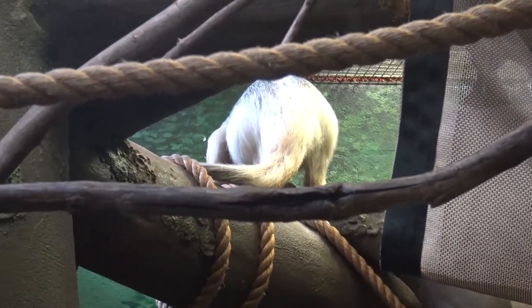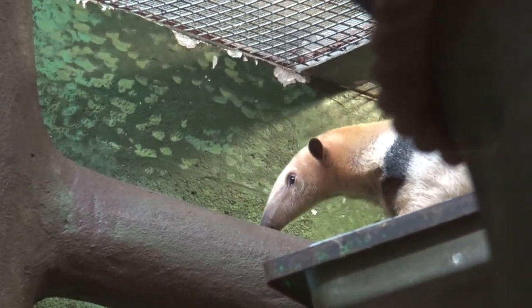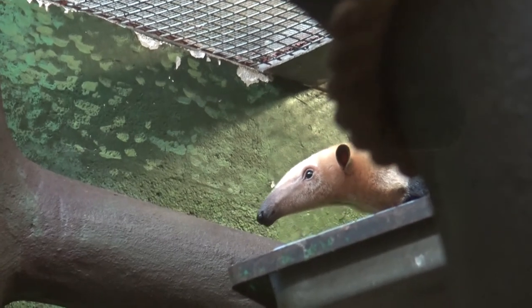We have a southern tamandua butt. It's like an anteater. Trying to get a face. There it is. Southern tamandua. Joy said it's related to the anteater.